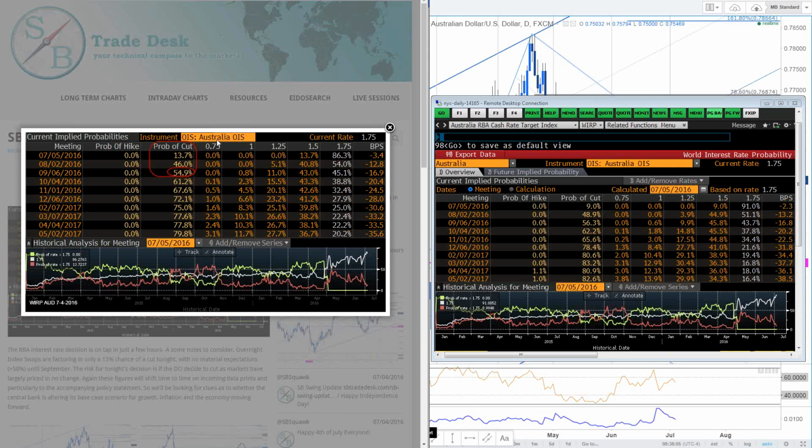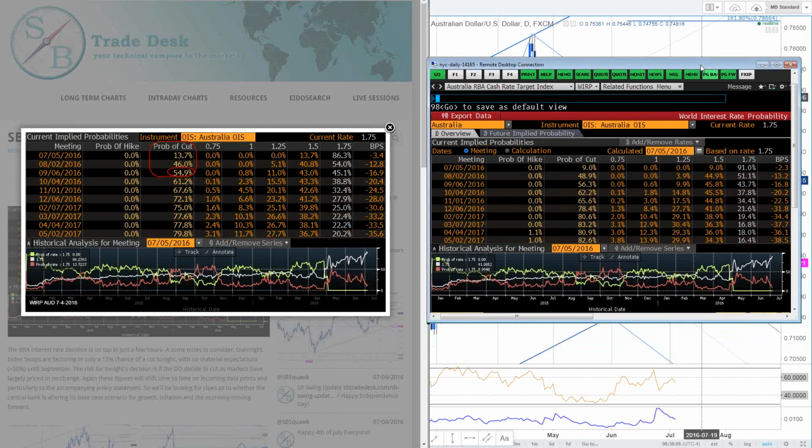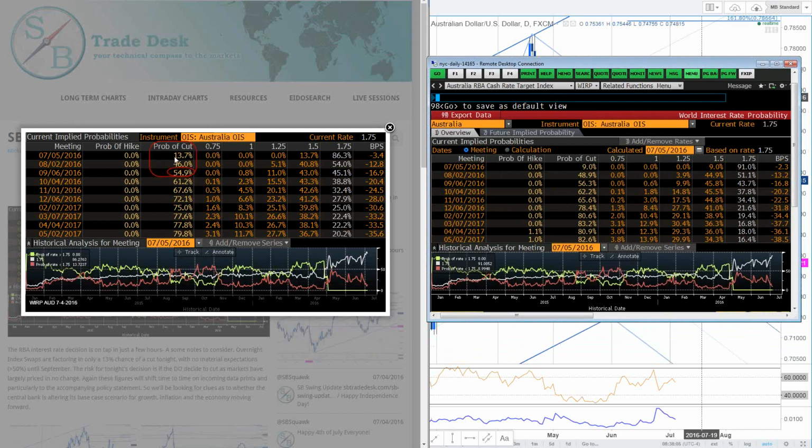If we look at interest rate expectations, I pointed this out yesterday. From where they are now, you can see a dramatic shift. Here's the July print, only looking for 13. That was this month. Here's August, looking for a 46% chance of a cut, now raised to 48. September, 54, now raised to 56. So you're seeing interest rate expectations for a cut start to mount, start to rise.